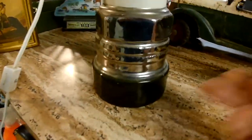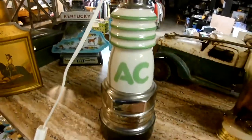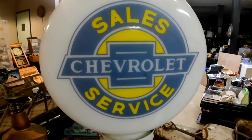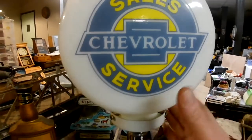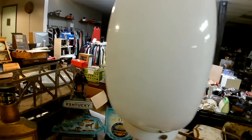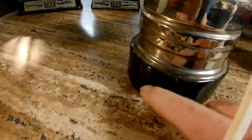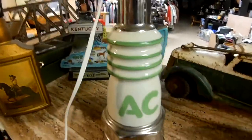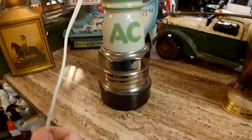Now, this is actually a Jim Beam bottle, or decanter, sorry, of AC Delco. A spark plug. It's a spark plug, but the person who had this kind of repurposed it and put a Chevy service globe on it. You can buy these globes. These globes will actually cost you about $100, and that's just for the new ones. And they made it into a little lamp. That's why the lamp is here and not coming out here. It's because this is an actual decanter itself. It's made out of ceramic, just like spark plugs are. It will light up, and you can light your way.